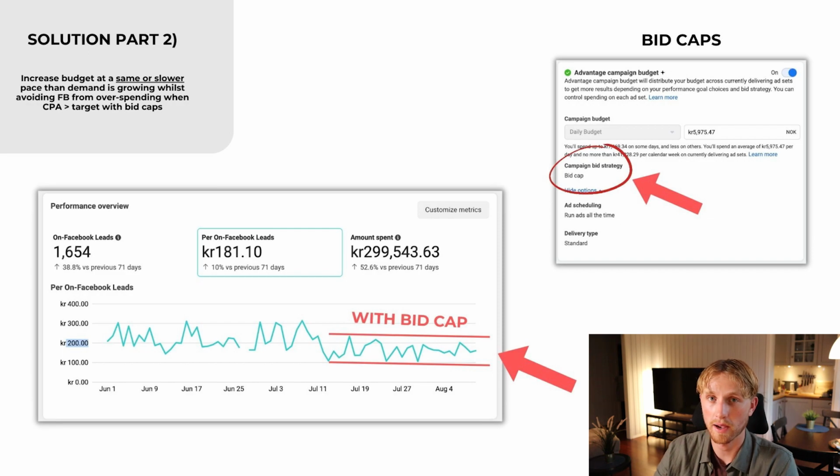So the way you can get past this is to either do as we did, start with highest volume and then switch the bid strategy to bid cap once you have momentum and a lot of data.